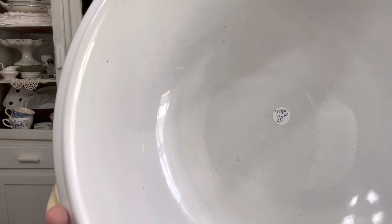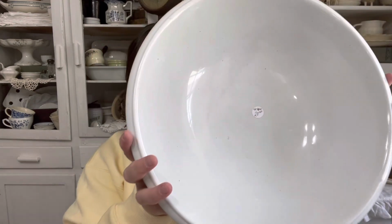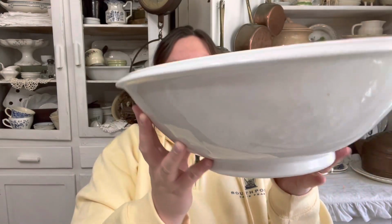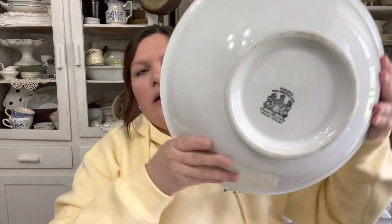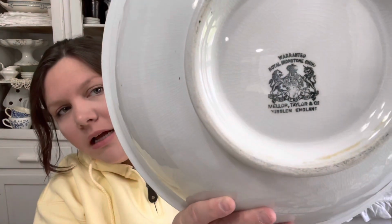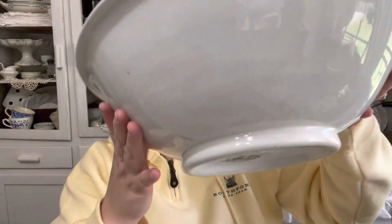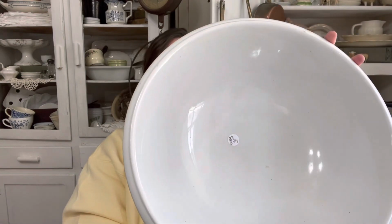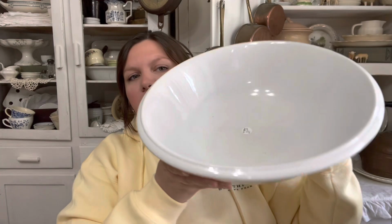So I paid $20 for this bowl, and it is actually ironstone. It is stamped on the bottom, and there's some really pretty crazing inside. I think it is missing the pitcher to it, but there is the stamp on the bottom. So it's a really nice antique ironstone bowl with really no chips or cracks in it for $20.